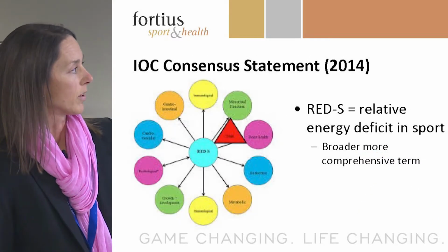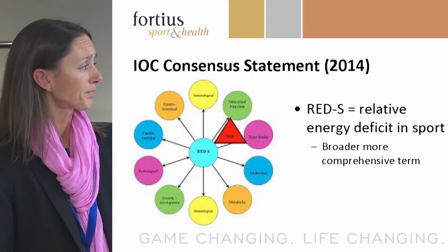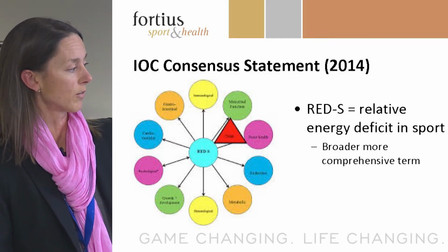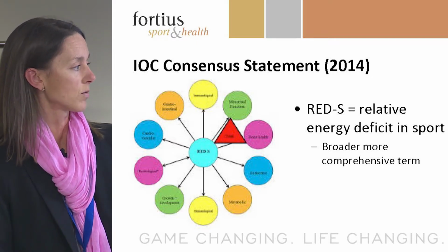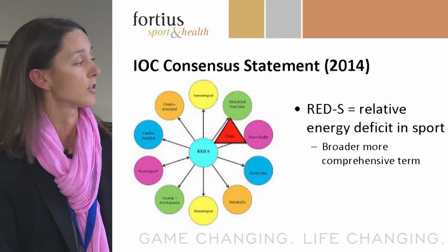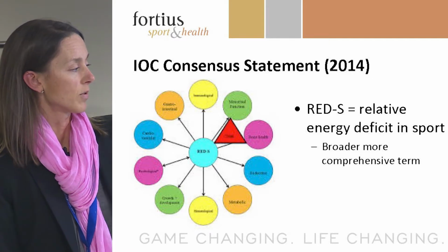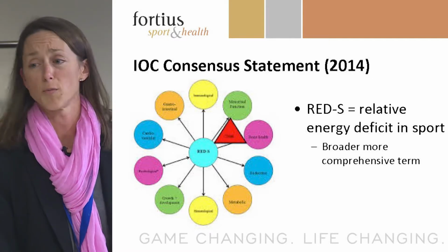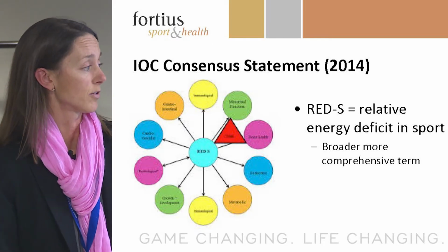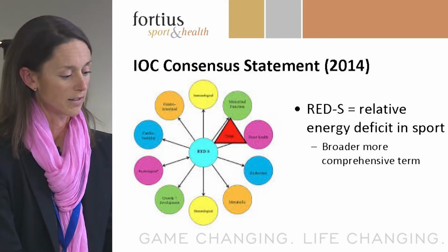You can't see that very well, but what this slide demonstrates is that the IOC Consensus Statement has two of these diagrams. One of them talks about the physiological effects of relative energy deficiency, and then there's another one that talks about performance. The reason I want to include this is it shows how small the triad piece really is. And all those dots, which you can't see the writing in, talk about all the other effects, which I'll go into in a little more detail in a minute.